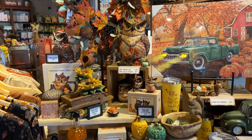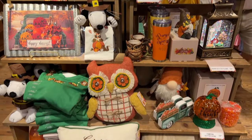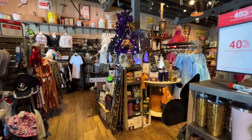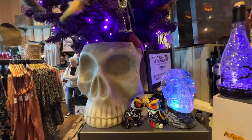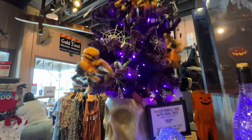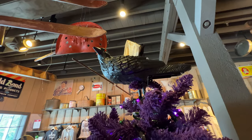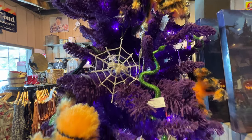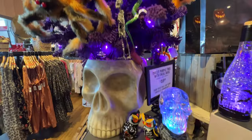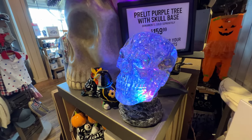Right off the bat, we're greeted with some fall merchandise, Thanksgiving, things to be thankful for, and so forth. They've got quite a bit of a selection here, but what really catches my eye is over here, this big skull. At first, I thought it might be a standalone skull, but it's part of this sort of Halloween tree decoration, topped with a raven. Now, that raven, I do believe, is sold separately, as is probably a lot of this ornamentation. If you looked on the website, you could see a lot of that being sold individually.